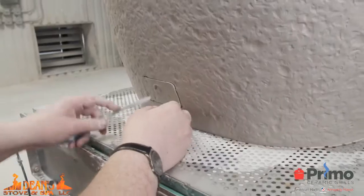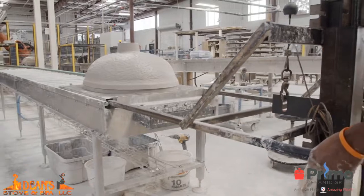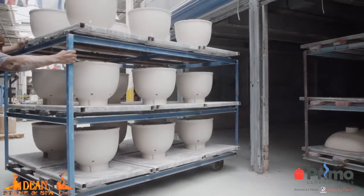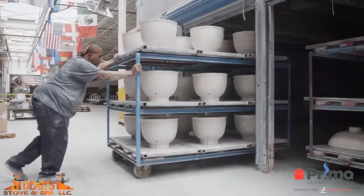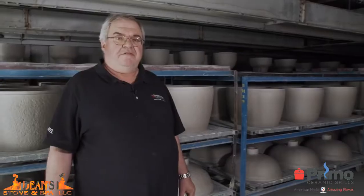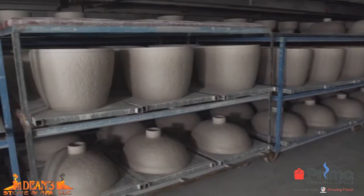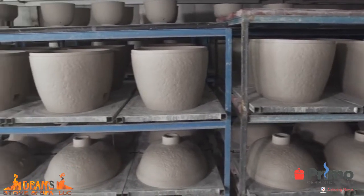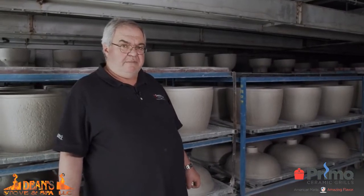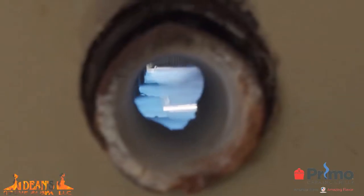Here is where we make the opening. And here you can see we use technology, but it's also an art. From here we are loading the cars, and when the cars are full, we put them into one of the 2 dry rooms. We need to dry the piece, because if you put it wet like this in the kiln, it's going to explode. After we cast the pieces, we put them in this room, and when the room is full, we turn it on and dry the pieces for about 30-40 hours at 200 degrees. So we take all the moisture out of the ceramic. Then from here, we put it on the spray booth, spray it, load the kiln, and fire it.